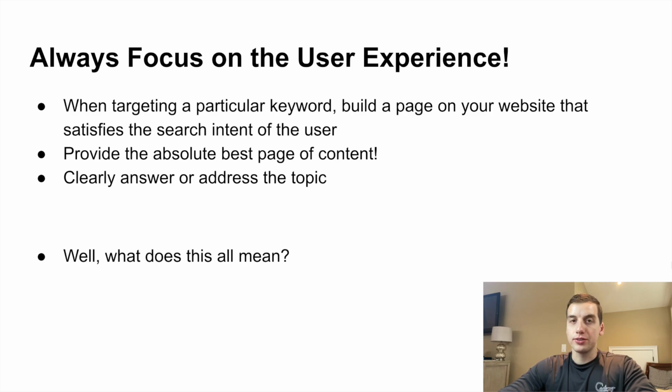If somebody's searching for something on Google, they're looking for an answer or more information or even perhaps an avenue to buy something. When you're providing content on the internet for your passive income websites, you want to make sure you satisfy their search query, whether you provide them the informational answer or forward them to the correct product that they're looking to buy. Well, what does all this mean? Let's go for the first example, and this is targeting user experience.